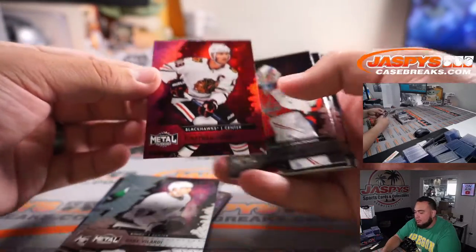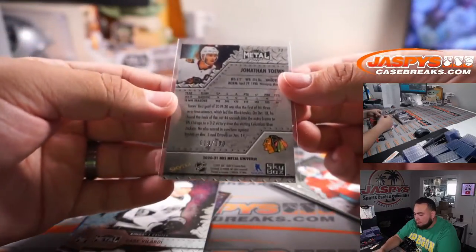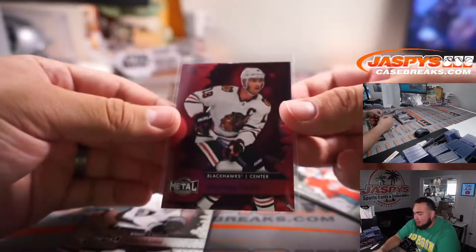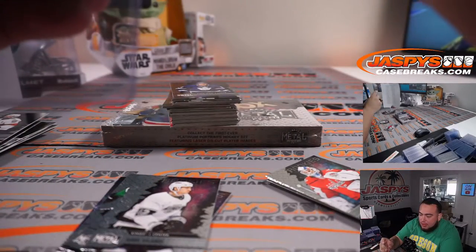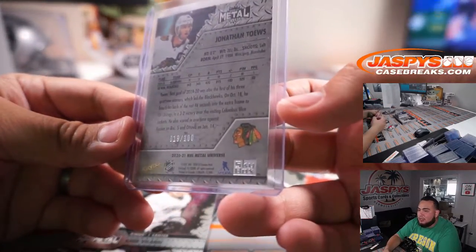And we got a PMG, Precious Metal Gems, Jonathan Toews. Wow. I think that's right on the jersey number. 19 out of 100. Wow. That's actually bigger than I think. Little eBay one of one for the Blackhawks winner, Ryan Hoff. 19 out of 100.